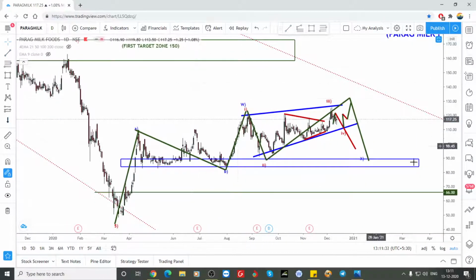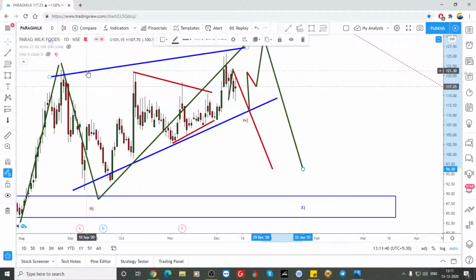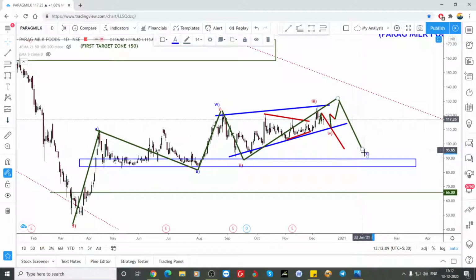In that case, this is a W and this could be an X, whether an expanded flat or a running flat if it breaks the high, and it has already broken the high. So now it is in an irregular flat according to the second option. I'm talking about that, so don't get confused and don't confuse yourselves. So A, B and C as an X, and one more ABC is also possible. So there are two options. One is an ending diagonal triangle and then it can drop, or it could be an irregular flat and then drop. So have a look, and if it comes to 85 again we can buy.